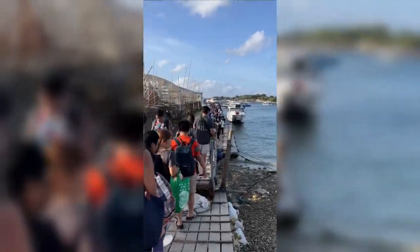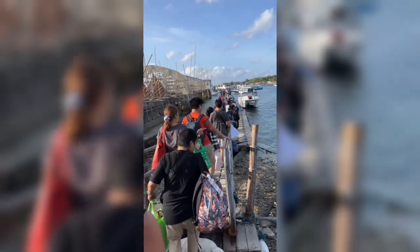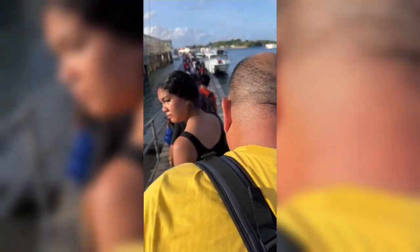So this is the way that we walk on to the main port place where you get the boat. We start off with wood, and then you're really just walking on water. It's very trippy. I feel like I almost fell off a lot of times.